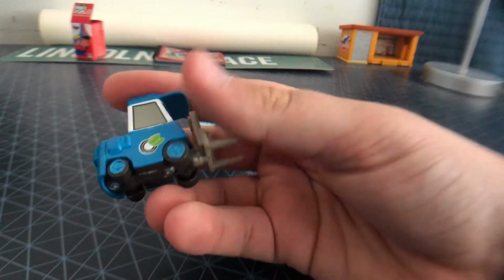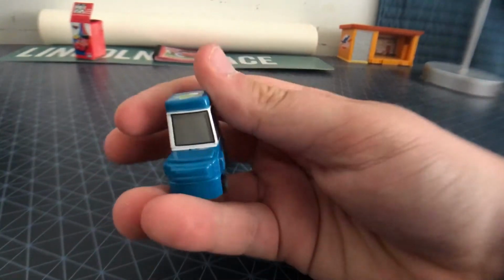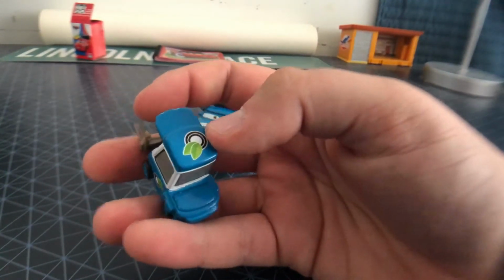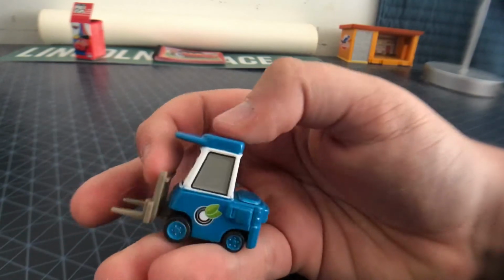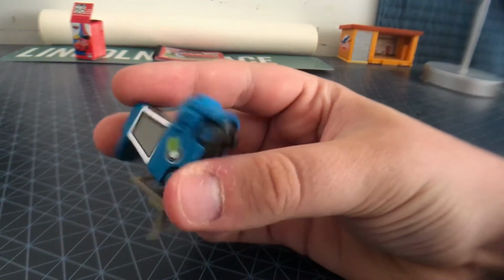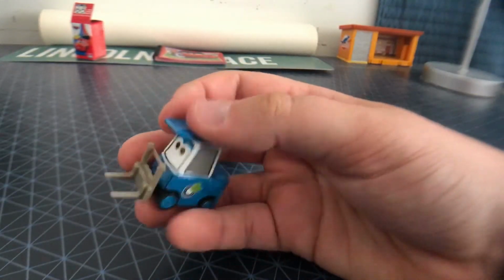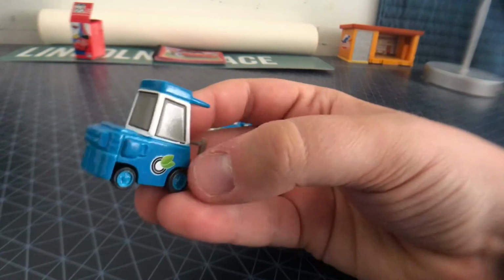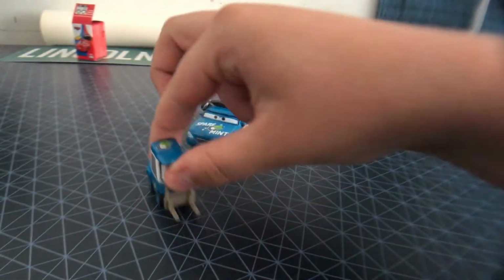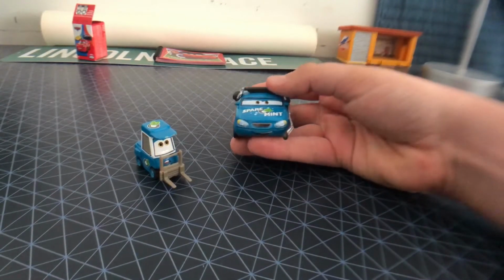The base, nothing exciting. He's all aqua. That's very interesting, and he, I believe, did appear in Cars 3, but I'm not too sure. Now we're done with Piccolo, let's move on to Ernest B.